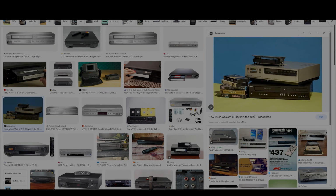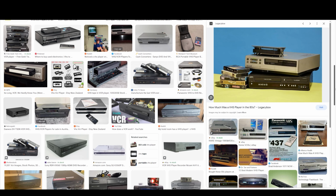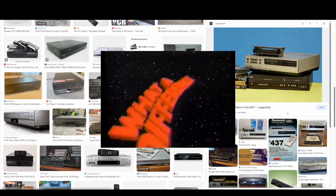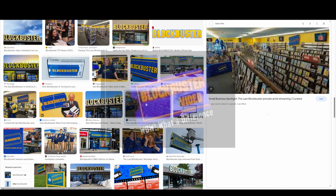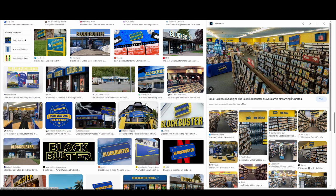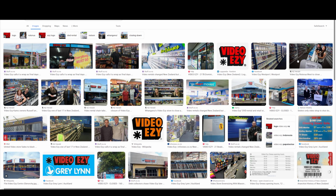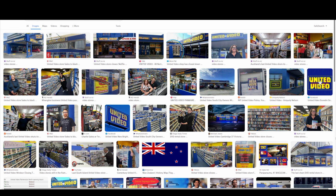If you're from the dark ages of the 80s and 90s, you might remember a thing called VHS. Going down to your local Blockbuster to get the latest titles that were coming out that summer. Or Friday night, you know, good movie night. In New Zealand, we didn't have Blockbuster, we had a Video Easy and another chain called United Video, but the same thing really. And then the 2000s rolled around and a little thing called DVD video started coming out.